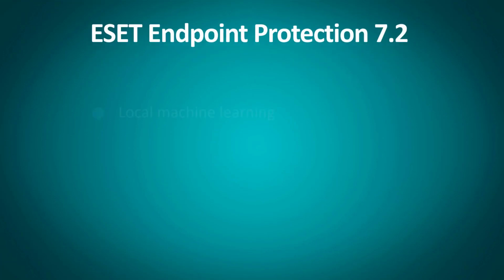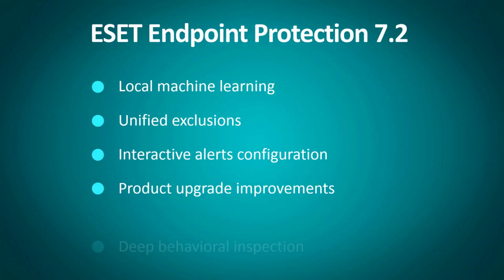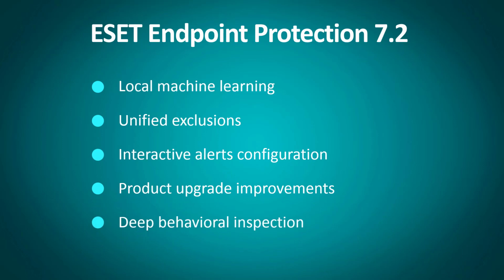With the introduction of ESET Endpoint Products version 7.2, we now offer local machine learning, unified exclusions, interactive alerts configuration to allow you to configure alerts that a user may see, product upgrade improvements to help keep your products up to date, and deep behavioral inspection on the local device.